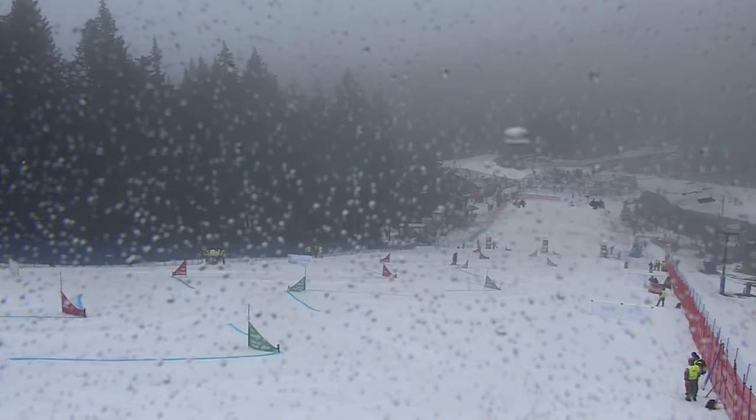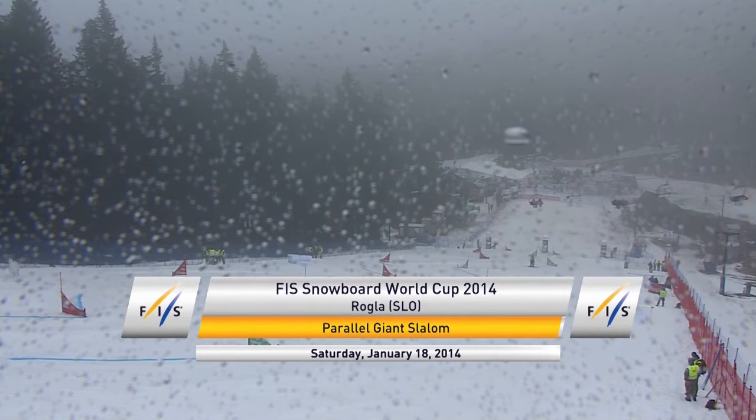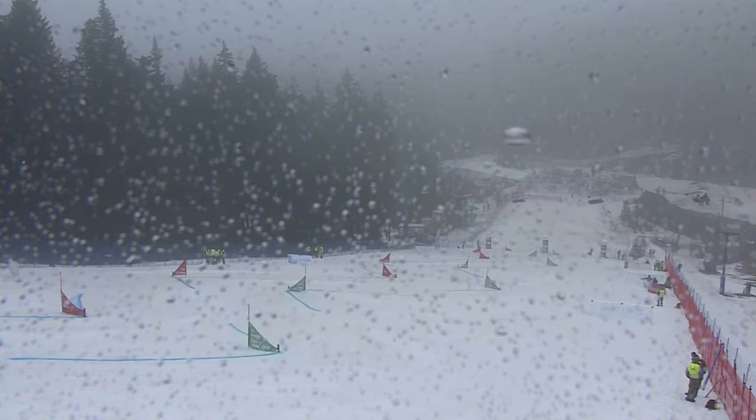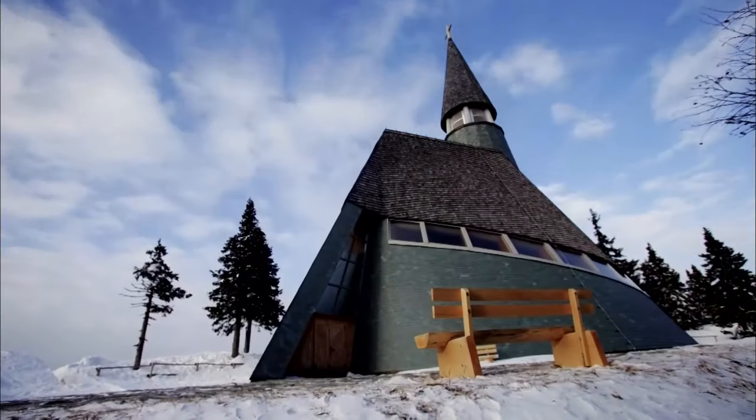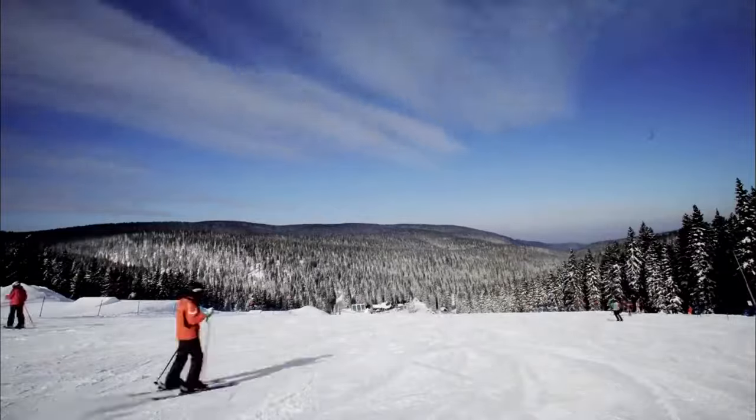Hello everyone, and welcome to Rogla in Slovenia, Parallel Giant Slalom, number 2 of the 2013-14 Snowboard World Cup Tour. As you can see, it's a pretty foggy day, pretty damp, wet day, far from ideal conditions. Well, here's what it could have looked like if the weather was playing a little bit fairer with us.